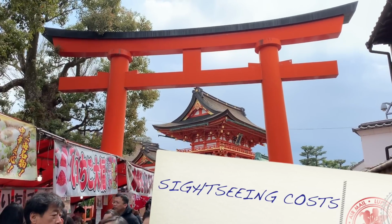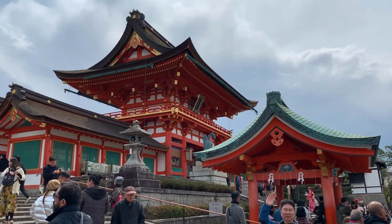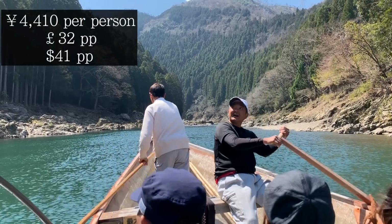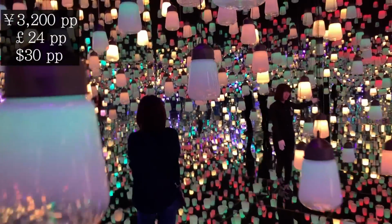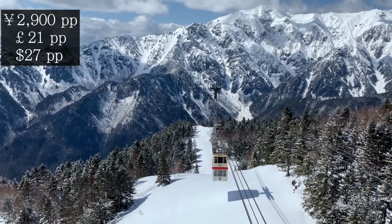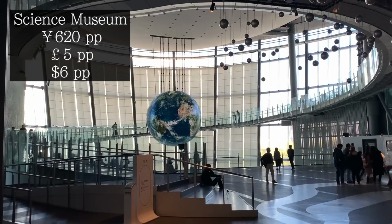Next, let's look at sightseeing, which basically means the entrance fees to temples, museums and excursions. The total for both of us came up to 38,500 yen, which is probably at the top end of what you might spend. That's because we booked 3 fairly expensive activities, being the Hosogawa River Cruise, Team Lab Borderless and the Shin Hodaka Ropeway, which all combined came to 21,000 yen alone. Taking those out would have made our sightseeing activities only around 1,000 yen per day.